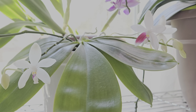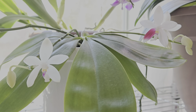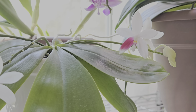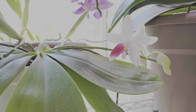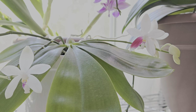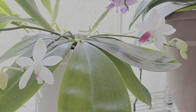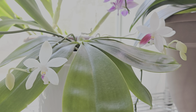This is my Phalaenopsis C2, and as you see it has some white blooms, and then it's got this one petal here with the red on it that I think is so beautiful. When the weather warms up, there's more red that shows in these blooms. So as the summer goes on, I'm going to have some blooms with more red. They also smell differently in the summer than they do in the winter.